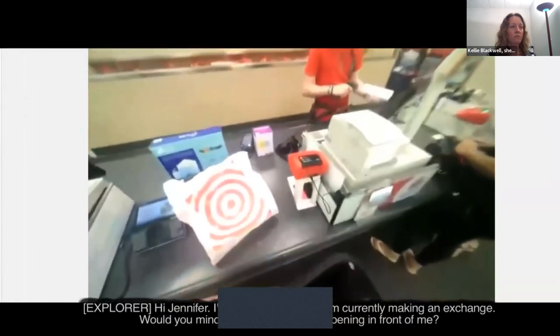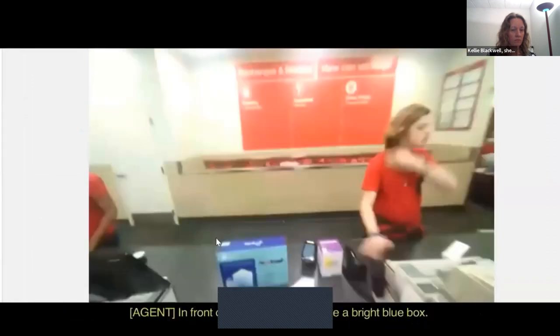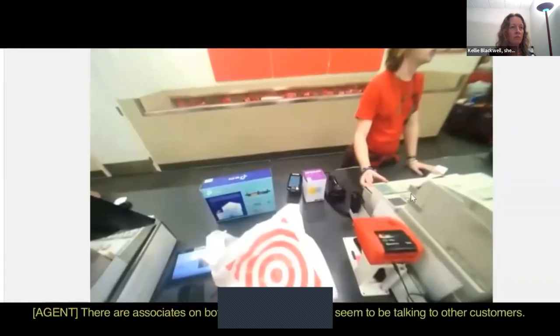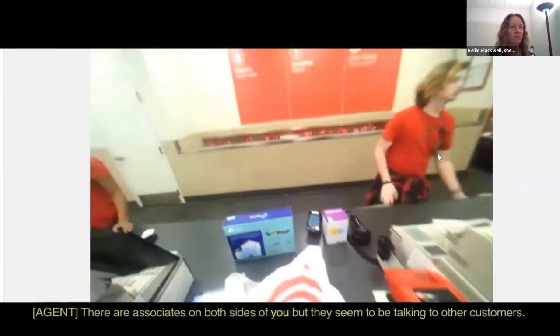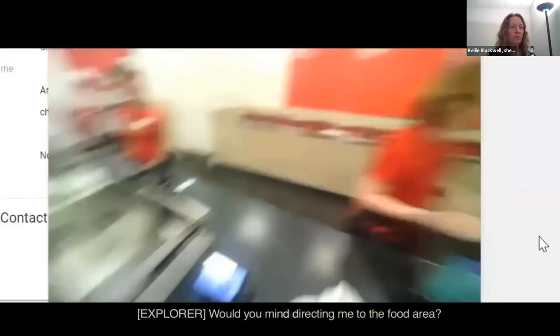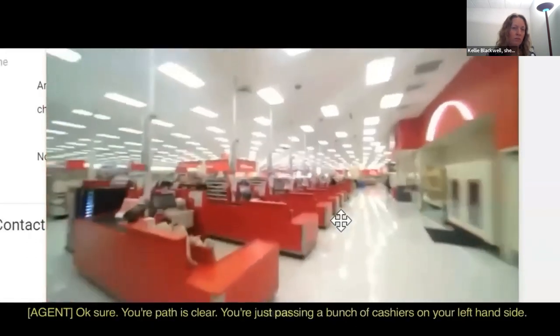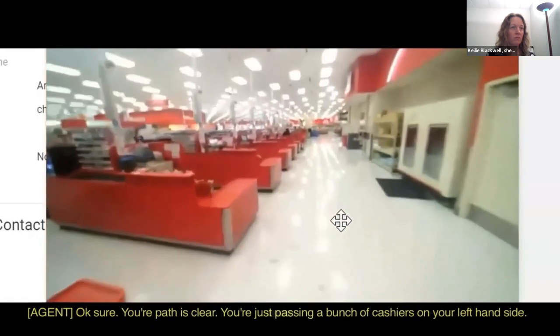Do you mind just describing what you see happening in front of me? In front of you, there seems to be a light blue box. Associates on either side of you, but they seem to be talking to other customers. Do you mind directing me to the food area? Okay, sure. Your path is clear. You're just passing a bunch of cashiers on your left-hand side.